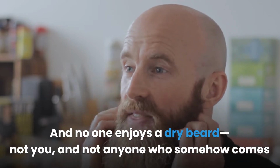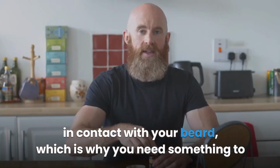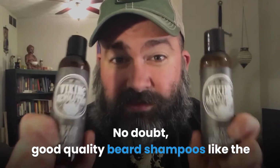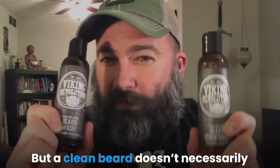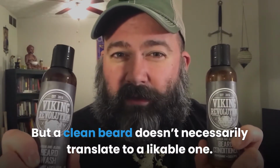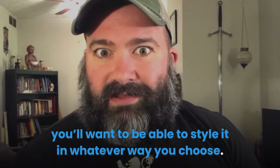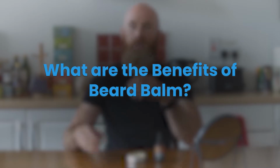And no one enjoys a dry beard, not you, and not anyone who somehow comes in contact with your beard, which is why you need something to condition, moisturize and soften it. No doubt, good quality beard shampoos like the Viking Revolution Beard Wash and Beard Conditioner can provide deep cleansing. But a clean beard doesn't necessarily translate to a likable one. If you have a medium to full-length beard, you'll want to be able to style it in whatever way you choose.